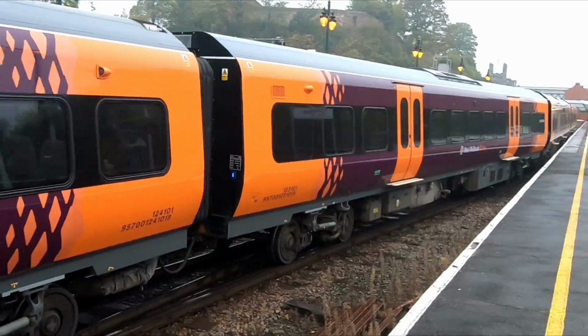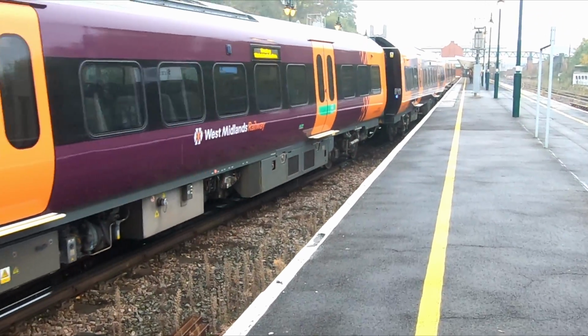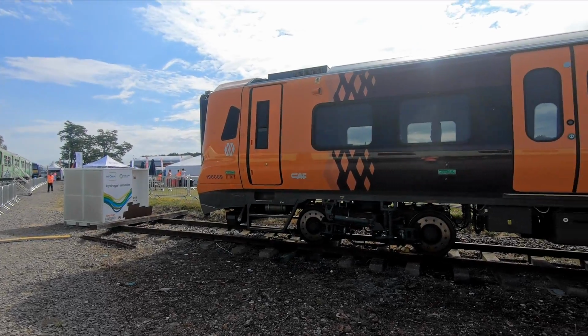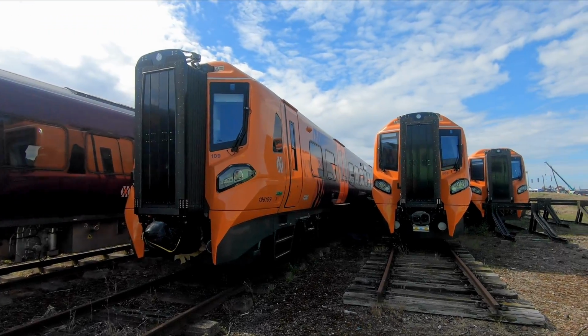This video has evolved somewhat from the initial look at the Class 196 that I had planned. Having ridden on a Class 196 to New Street and a Class 170 back to Shrewsbury, I thought it would be interesting to see if it's possible to compare the two units. But before we dive into any comparison, here are a few basic stats for the Class 196.